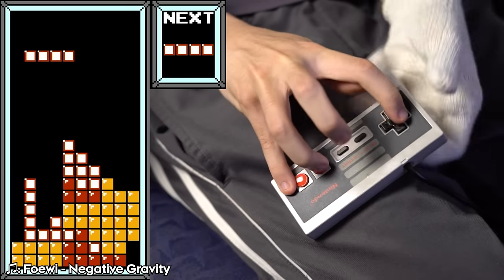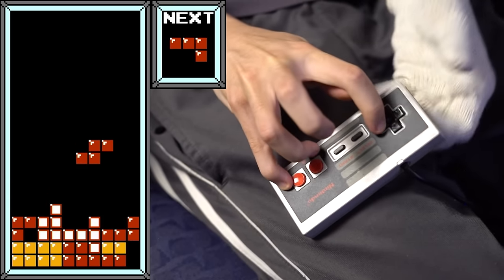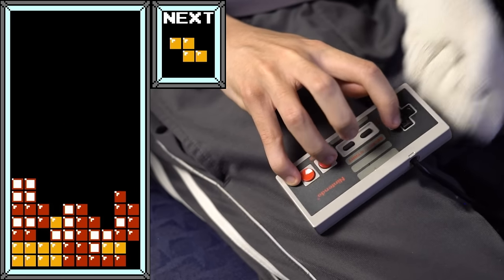The reason rolling was, and still is, so revolutionary is because it removed nearly all of the limitations on mobility that the DAS and hypertapping playstyles had. Going back to the comparison I made earlier in the video, hypertapping takes 200 to 400 milliseconds to move a piece from the center of the board to the side of the screen, but with rolling, it takes the player only 100 to 250 milliseconds. But with great power comes great potential for error.